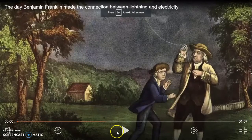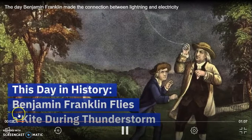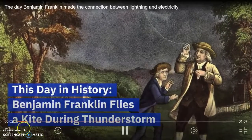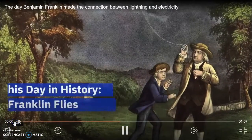Discover electricity during this experiment or at all, for that matter. Electrical forces had been recognized for more than 1,000 years, and scientists had worked extensively with static electricity. Franklin's experiment demonstrated the connection between lightning and electricity.